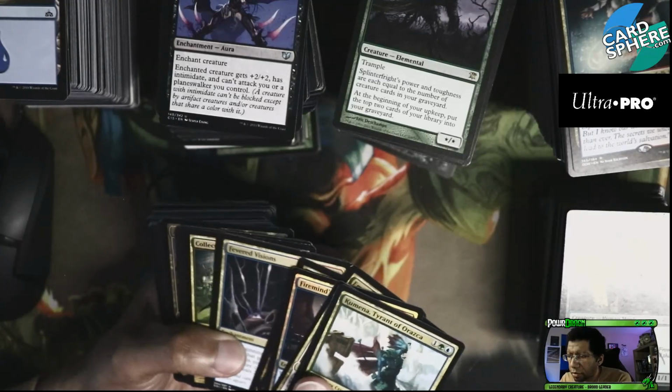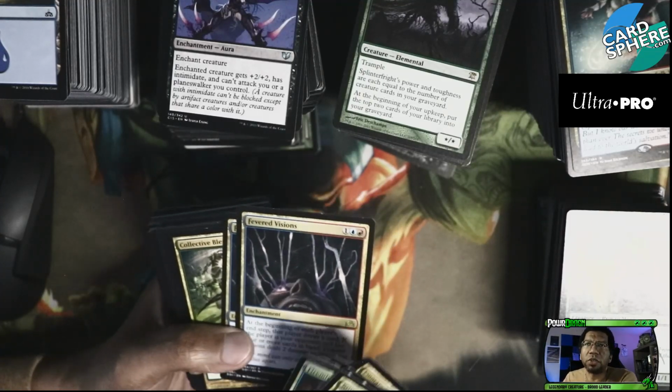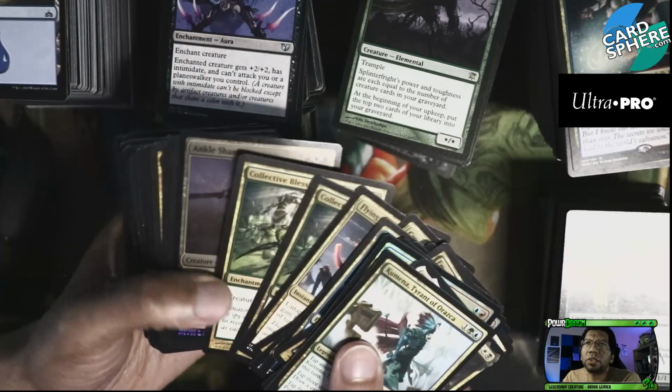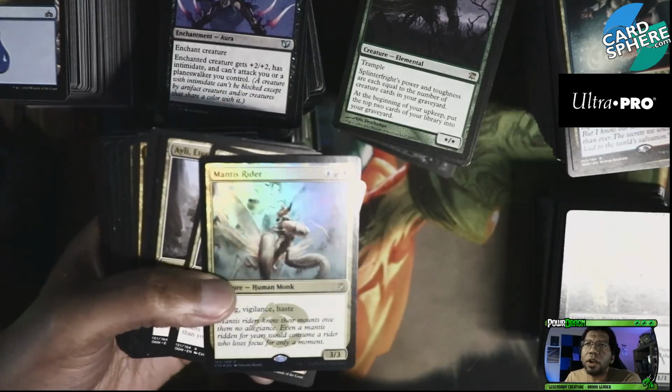Tomorrow, Wayfaring. There was a period where Fevered Visions was actually worth a little bit too. That's a random card people don't seem to know about, but you want to check on those once in a while. Crackling Doom, I hated playing against that in Standard. Man, that card was annoying. This card was really good. This card had a moment.